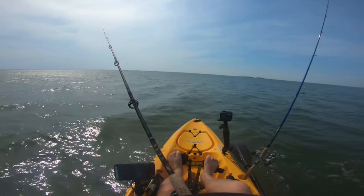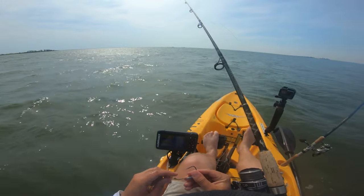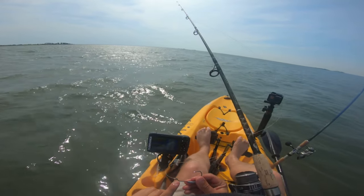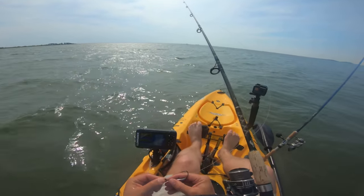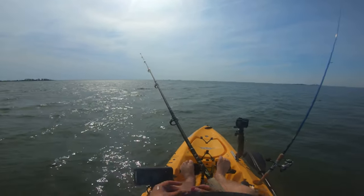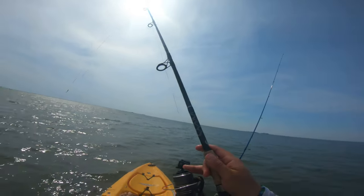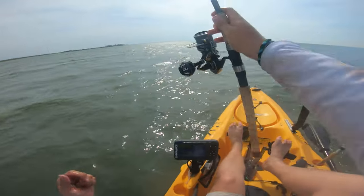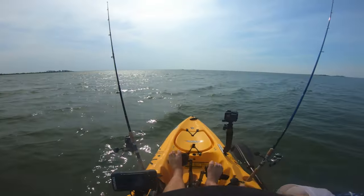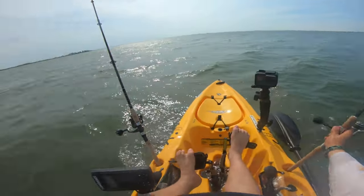Wow. Okay, guys, so he hit the lure so hard that he broke the spring that was on there to hold on lures. Wow, that was a strong fish, guys. He hit hard. Thought it was either a big speck or a red, but no cigar on that front.